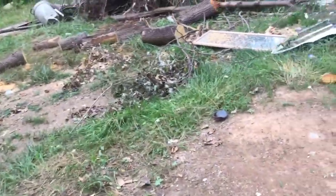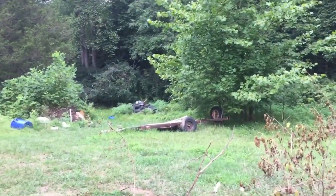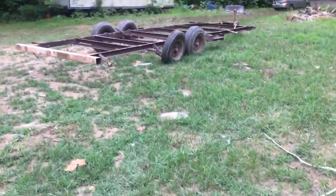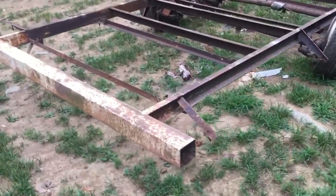So let's see what we got over here. Some cut up wood. Oh, there's a mirror. I think I see another trailer over there. There's another trailer there. And there's another trailer tucked up in that corner over there too. And if you see all the way over there, there's tires. So, very interesting place I found. Yep, pretty cool.